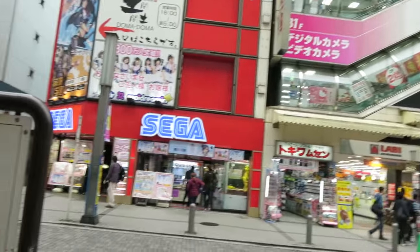Whoa! This is called Electric Town. It's actually a really interesting place. I'm here to pick up the Wi-Fi device, but I forgot about this. It's cool. There's all kinds of electronic stores here. Electronics heaven up in this joint. There's like six floors of this too.